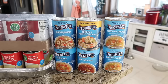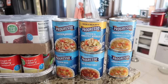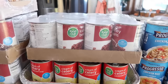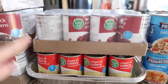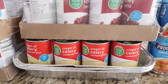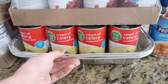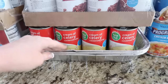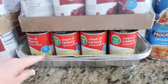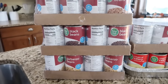That sale was so good on the Progresso that I went back and got more. I've not seen it that low in a long time. So I grabbed 6 more cans. And then I grabbed a case of 12 of the light kidney beans, 12 cream of celery soups, and these aluminum pans. Perfect timing for the holidays and freezer meals. I got 4 because I have a few left in my food storage room. But this deal was so good. And then I grabbed pinto beans, black beans, and garbanzo beans.